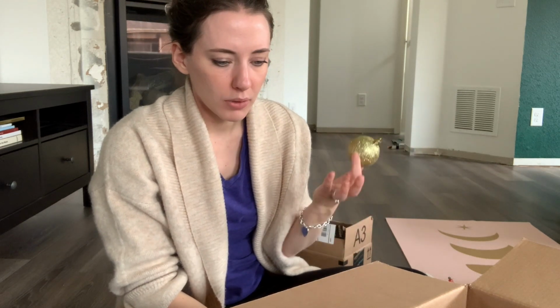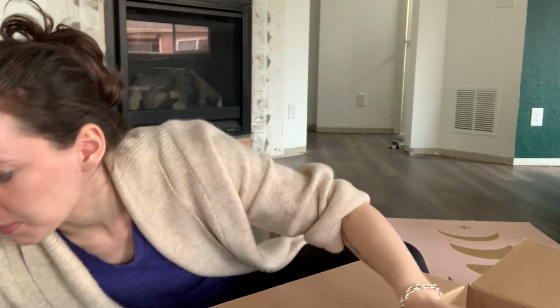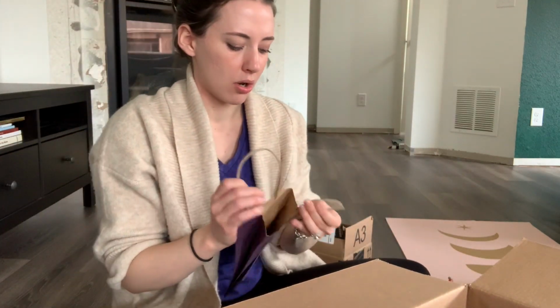However, I don't think I'm gonna be doing that anymore because I don't really wanna take off everything from the bookshelves and put a bunch of Christmas stuff on. I would rather just have a red candle, a green candle. I'd rather keep it more minimal and less work overall. So I am gonna get rid of all of these plastic dollar store ornaments.